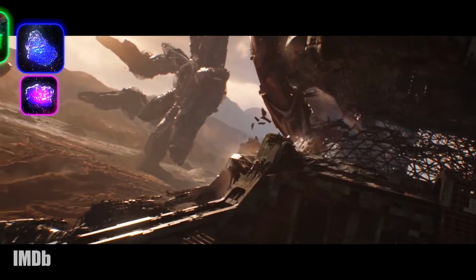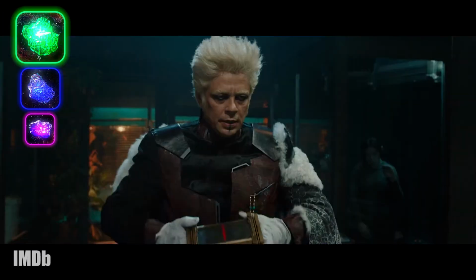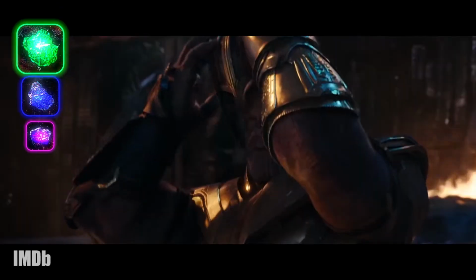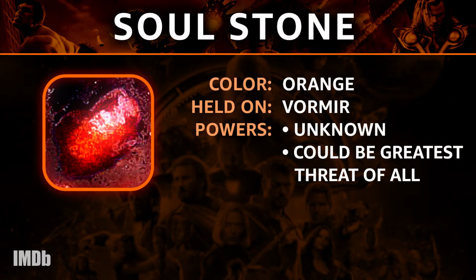In New York, Doctor Strange and his Time Stone are kidnapped and rocketed back to Titan, Thanos' home planet. The Guardians arrive on Nowhere to collect the Reality Stone from the Collector, but they are too late and Thanos already has it. He nabs Gamora because she's the only one who knows where the final gem is kept, the Soul Stone.